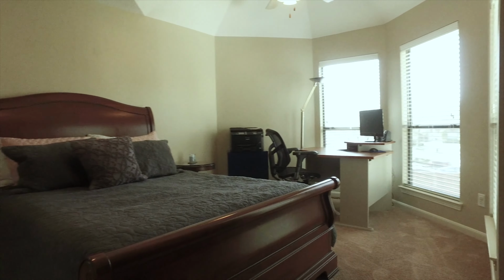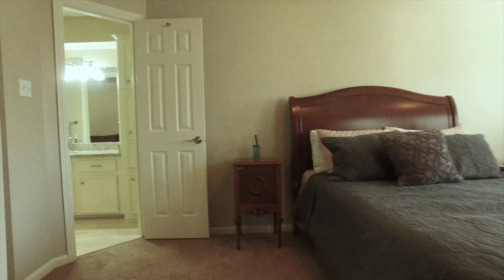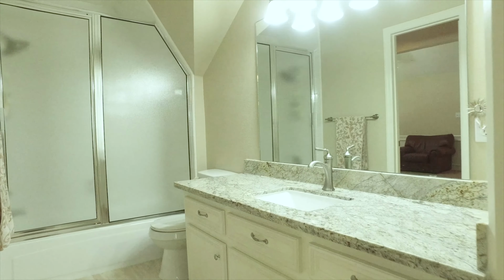These rooms are spectacular. Each and every one of them are grand in their own way, with a neutral paint palette, and this one has an attached bathroom. Anyone living here will love this room.